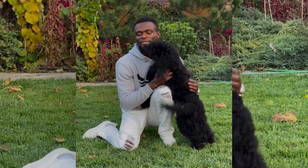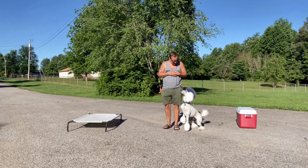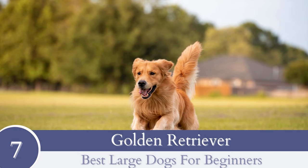Poodles are crazy smart, and by crazy, we mean that they are the second most intelligent dog breed, meaning simple training and an understanding relationship between the two of you. As if that wasn't appealing enough, they're one of the most congenial dog breeds around. Number 7, Golden Retriever.